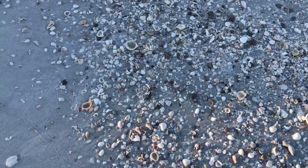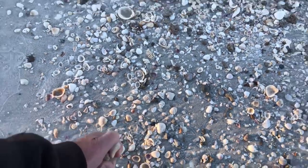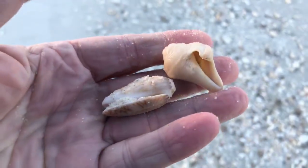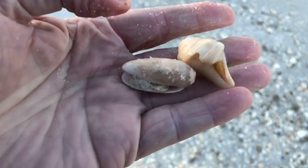Oh, there's an olive shell and a really, really old conch shell there. An olive shell on the left and a really old conch on the right.